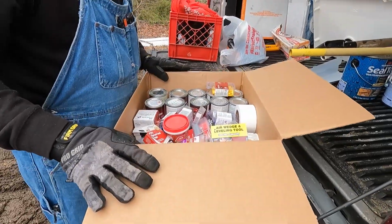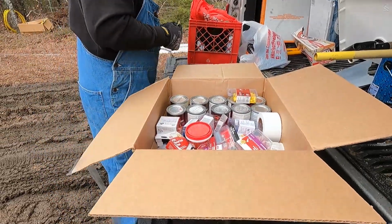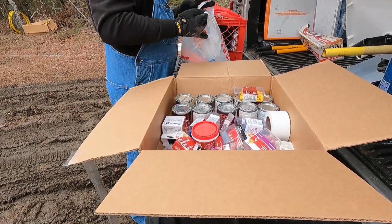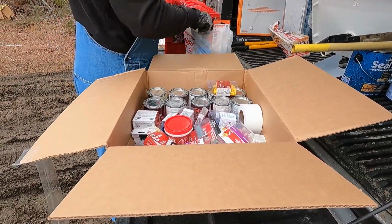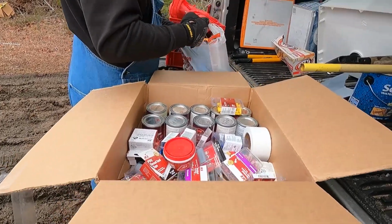So we ended up going to a local lumber yard that we were recommended to go to, and turns out they were getting rid of the Ace affiliation, and we're going with Do It Best, and so they were clearancing out all of their Ace stuff for 75% off.